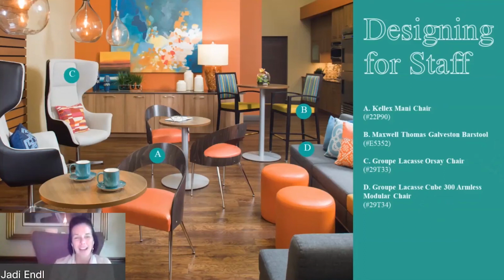But it has a wood back, and as we have it shown here, it has vinyl on the seat, which makes it super easy to clean. That's one of the biggest frustrations I hear from operators about their staff lounge: keeping them clean. The chair is also available as a stool.